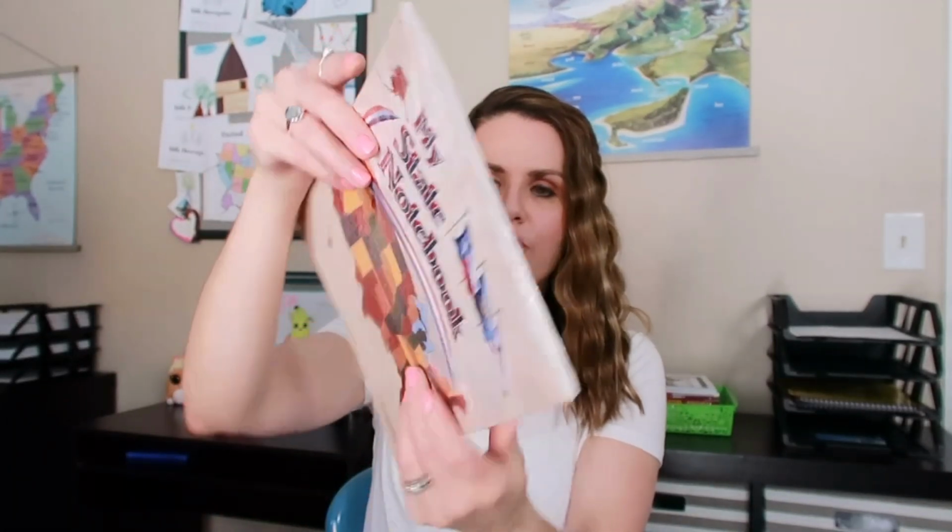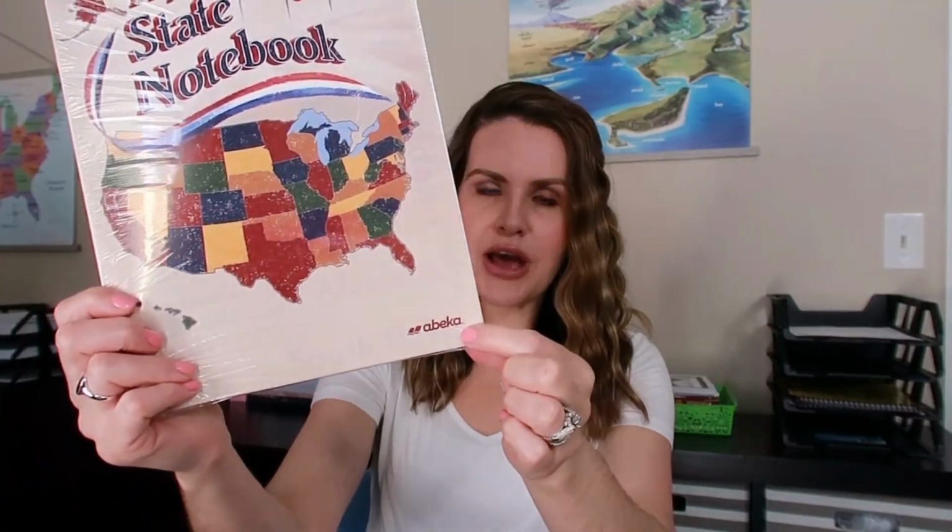Now, something for geography to go along with that for 4th grade, they're supposed to do a state report. So she has this My State notebook. It's not bound or anything. It's just single papers or loose papers. This is actually purchased through Abeka. My daughter did this year, and she really enjoyed doing it. So my sister went ahead and picked up my niece one of those.